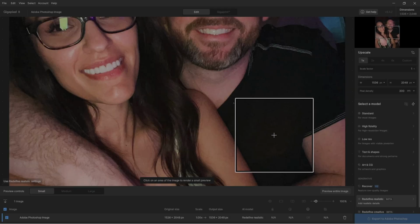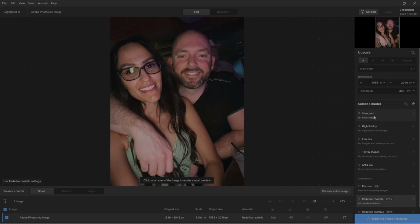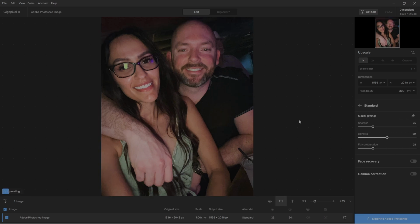Now itself, it does the same kind of thing. It analyzes the picture. We got standard, high fidelity. It tells you all the different models, and these aren't even the legacy models. If you want the legacy models, you'll have to turn them on in the preferences. But for most of these pictures that people ask me to do, I normally hit standard, especially for pictures like this, and it's enhanced it.